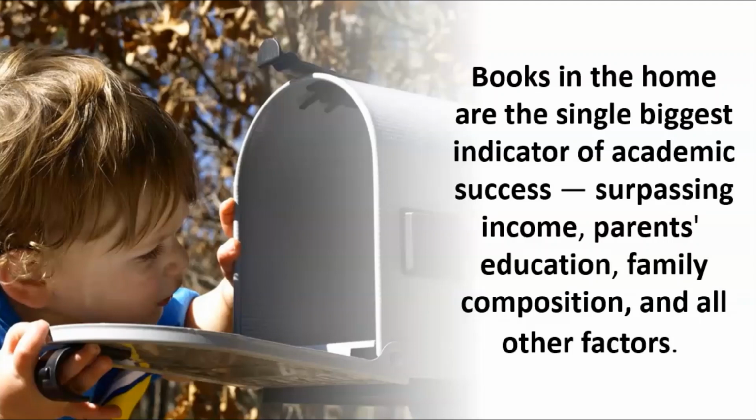Another reason this opportunity is so exciting is that books get mailed directly to your child in their own name. Imagine seeing the look on their faces when they receive mail of their very own.